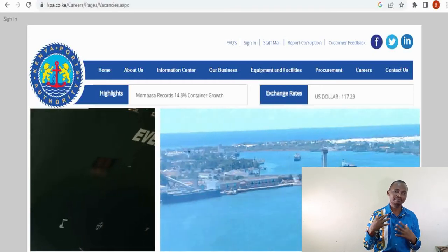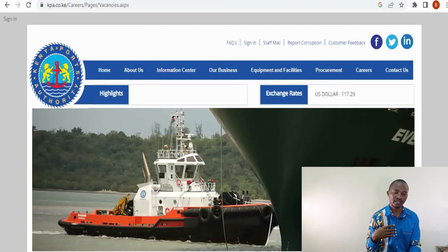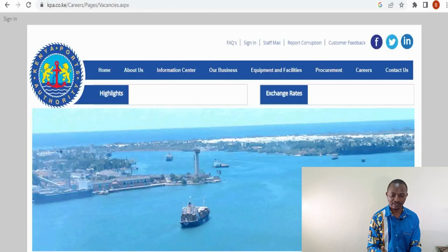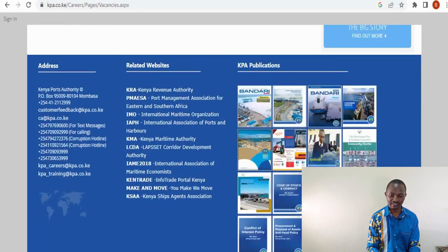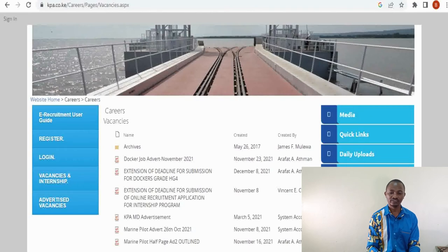So let us make use of these opportunities. And the good thing is some of these companies, they pay during their attachment or internships, and there's no harm, there's nothing to lose in trying to apply for an attachment online. Actually, most of the time I prefer doing a lot of things online because there's very little effort involved.